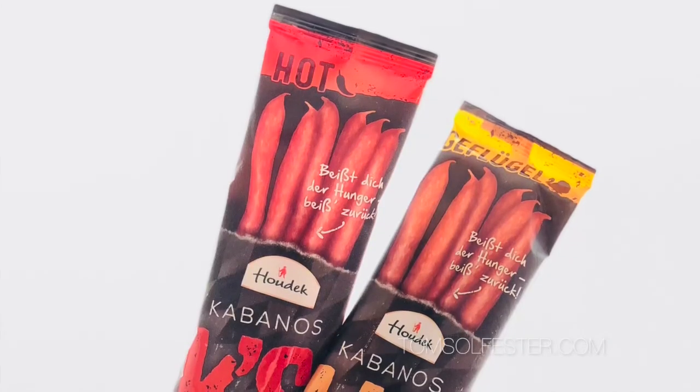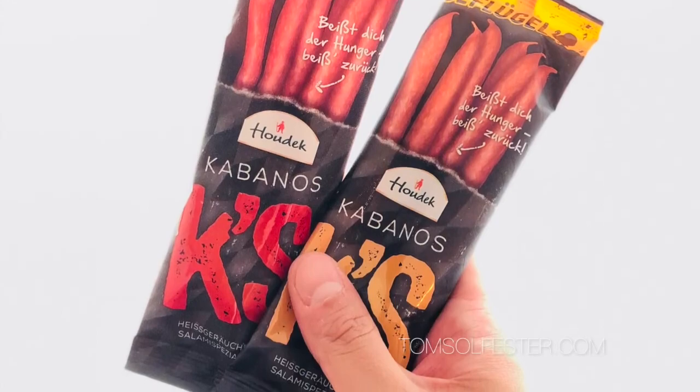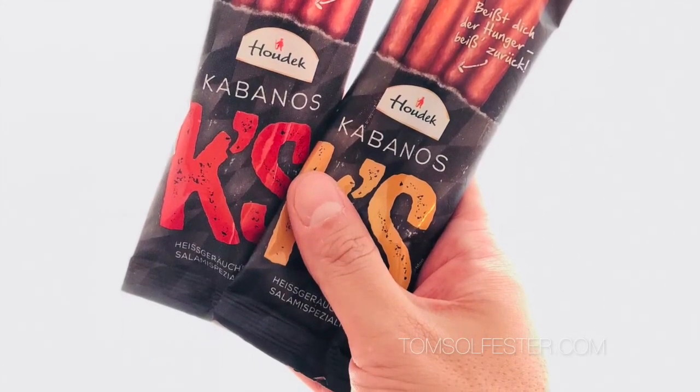Number four is KABANOS. Now, you can't go to Germany without getting something of a salami. So I got two. One's a spicy pork salami, and this is a turkey salami. So let's just try a bit of each, I guess, right? It's really big in their culture to be having little pieces of salami and just eating it on the go. That's why I got this. I love salami too. So this is the first one, spicy.